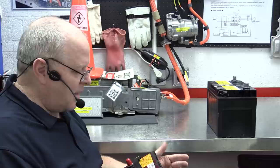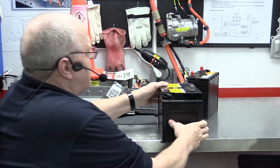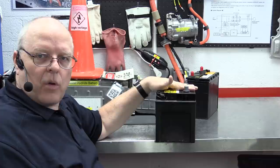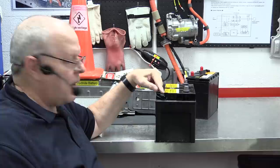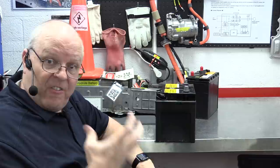Okay, so this is a Prius battery here. Now, right here, this one's a lot heavier, so I'm not going to lift it. But this is a battery out of a Toyota Camry hybrid. And one thing to notice here is that it has a temperature sensor built into it. So this little wire harness here has an electrical connector that plugs in. And the vehicle harness and the charging system controller are looking for this temperature sensor.